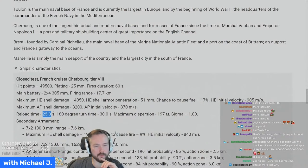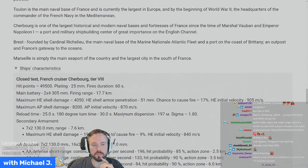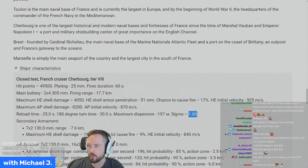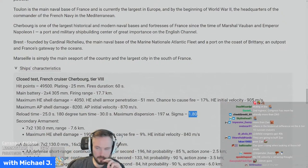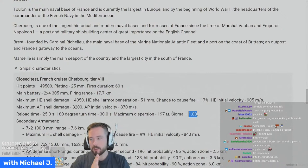Reload 25. That's pretty slow for 8 guns. The DPM values are probably gonna be pretty shit. Fast turrets. Okay, Sigma. Do we know if these have battlecruiser or battleship dispersion? I assume battlecruiser because they're cruisers. I assume battlecruiser dispersion. It would make sense because they are cruisers. Right? Battlecruiser dispersion? Yeah, makes sense.